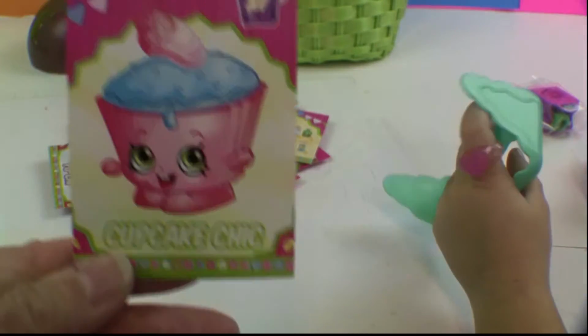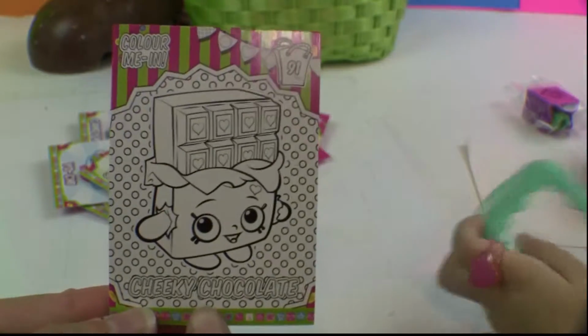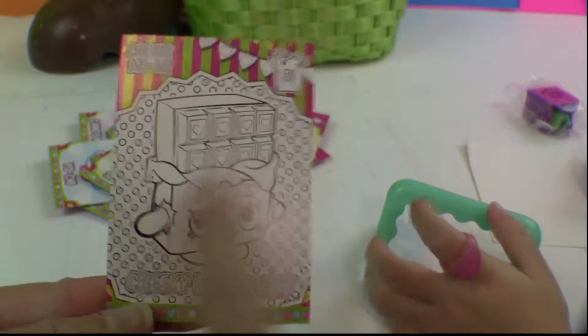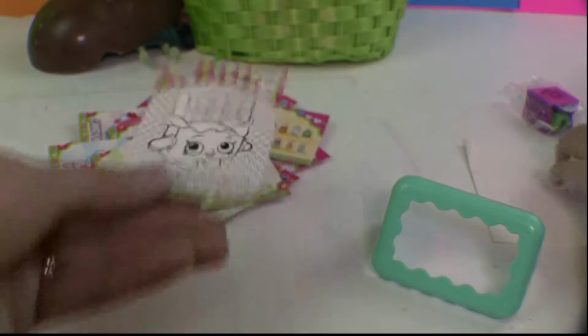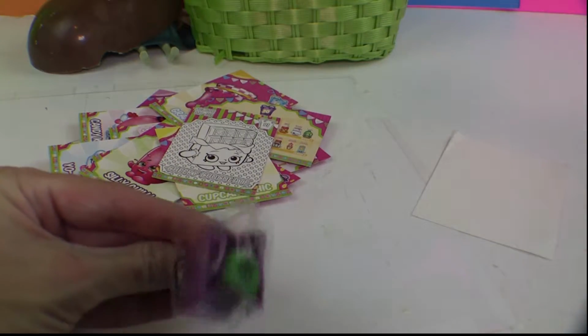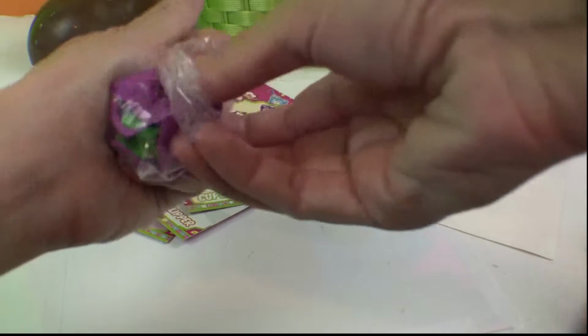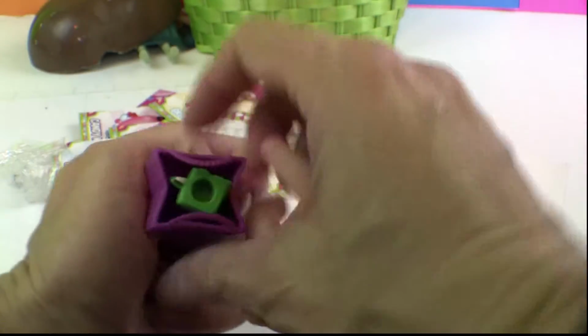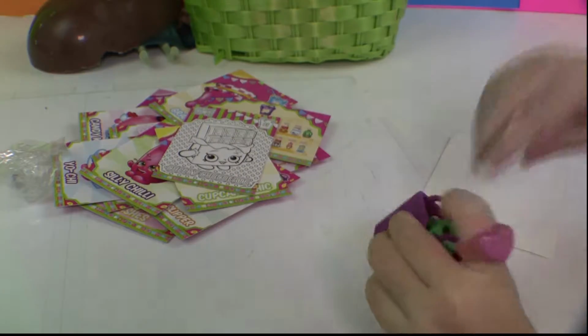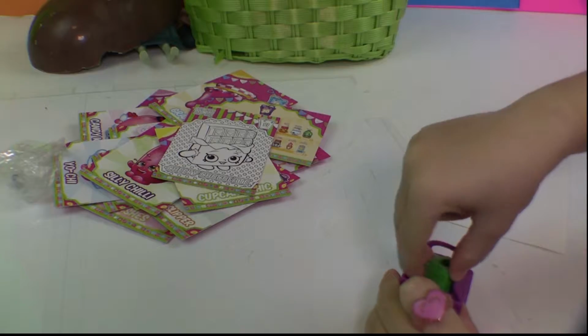Okay, very good. Cupcake Chic, number 27. Oh, and look at that, cheeky chocolate, one of your favorites, coloring. Yeah! Woo! And let's see what else that grab bag came with. It came with the Shumpkins. Which one is it? It's something green. What do you think it is? I think it's Elf Oil. Yes, it's a green one.